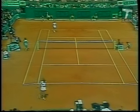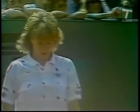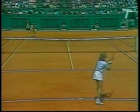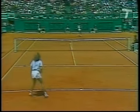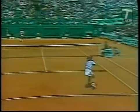Well, Dick, Martina has to forget about that last point where she didn't put the overhead away on match point. She didn't put the volley away, because she told me yesterday the same thing happened to her in Rome against Sabatini when she was up 5-3. She had an overhead she didn't put away. I mean, she remembers everything. So hopefully she'll forget that set and just say, okay, I've got to reestablish my net game here.